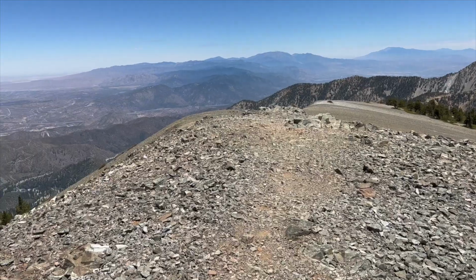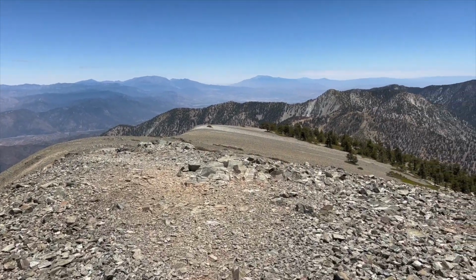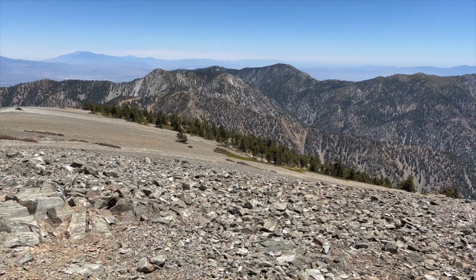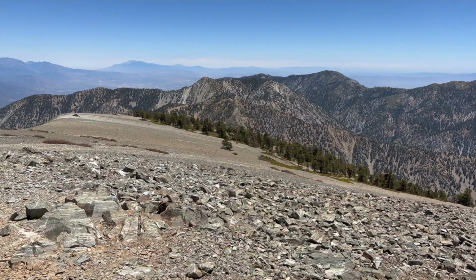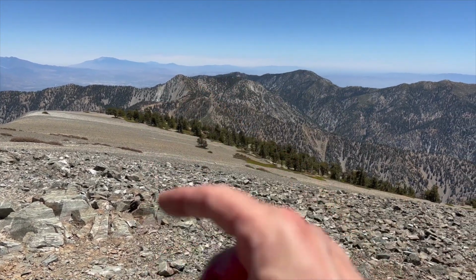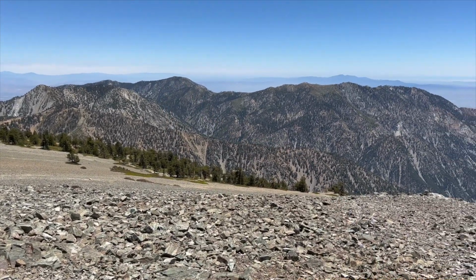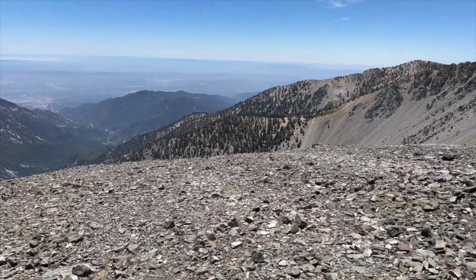I am on top of Mount Harwood. So can't say I didn't get to Mount Harwood. Beautiful view up here. You got the 3 Ts. Well, I can identify Telegraph Peak, the tallest one. I think this is Cucamonga Peak there in the distance. Yeah, Ontario Peak that we looked at 100 times.